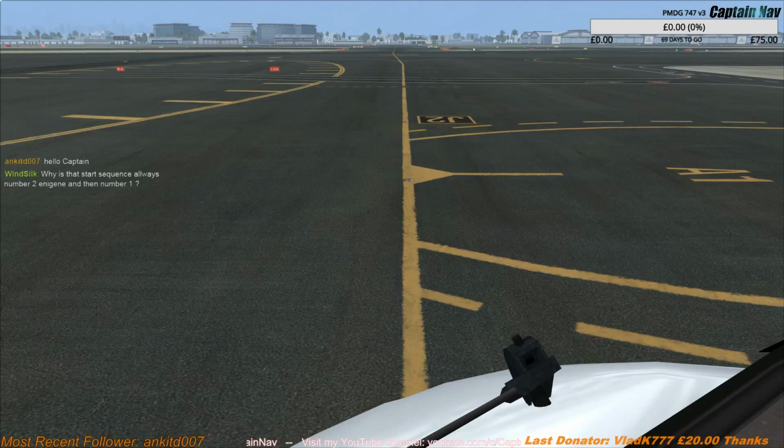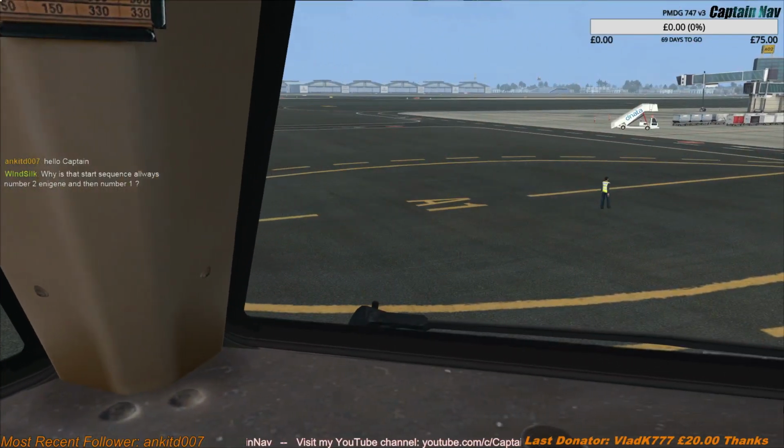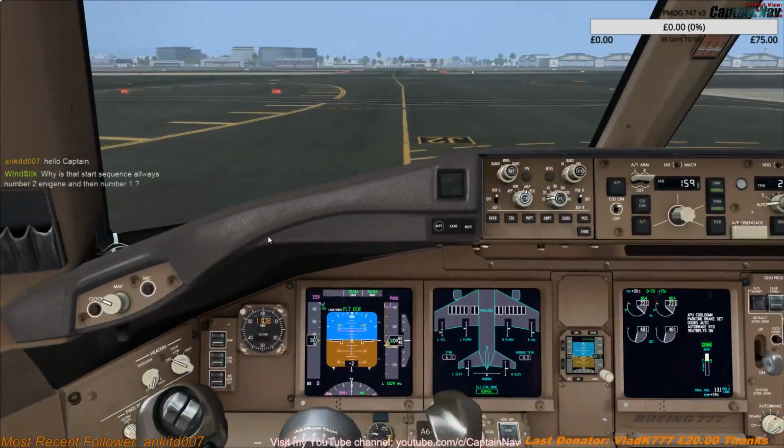The engineer, or the mechanic, yeah, he's walking away. That's the tug. Okay, so normally he waves the bypass pin, and once he's waved goodbye, then we are officially dispatched. Although if there's a problem on taxi, we can still come back, even though we are officially dispatched.